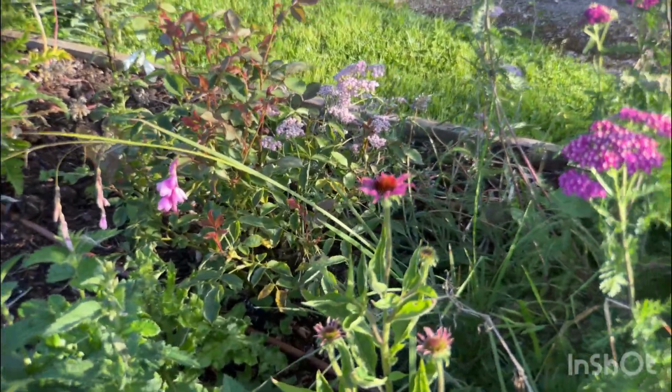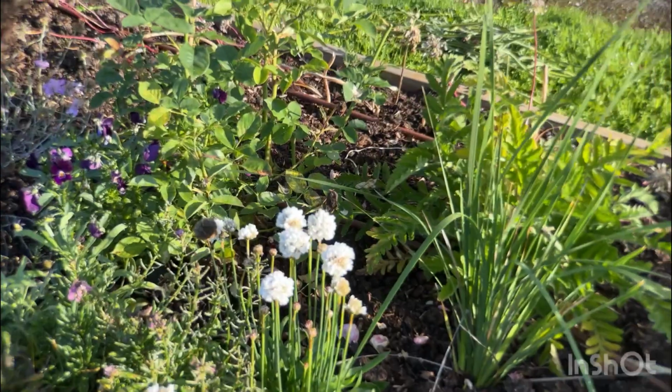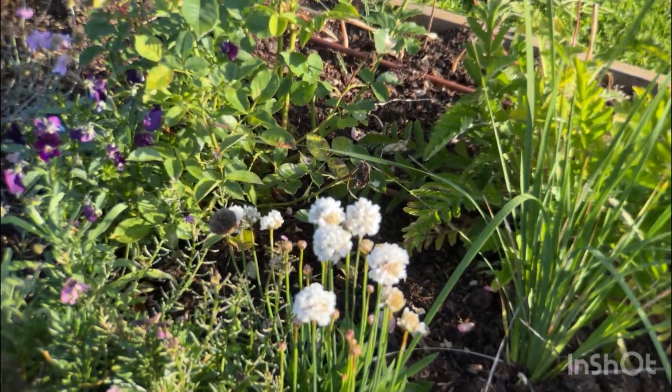This is the new bit of the bed, so Echinacea is coming. A little bit of thrift. How cute's that? I thought it was going to be pink, but it's white.